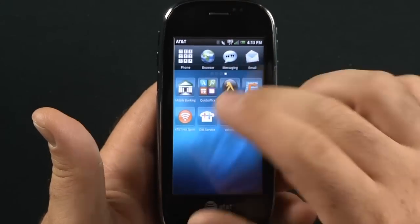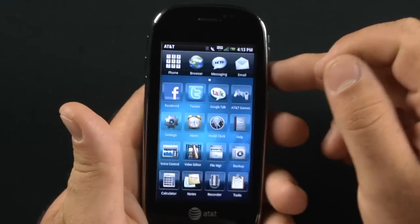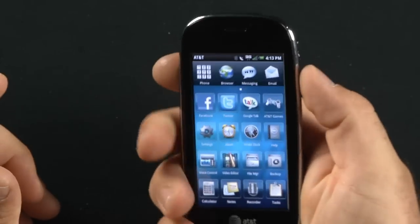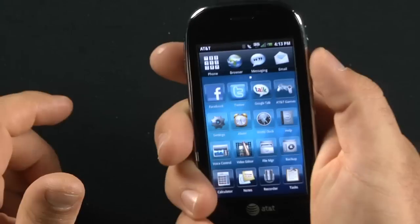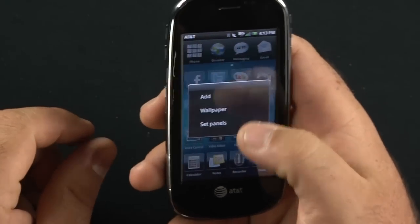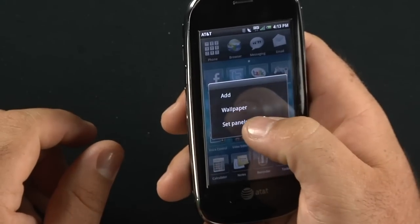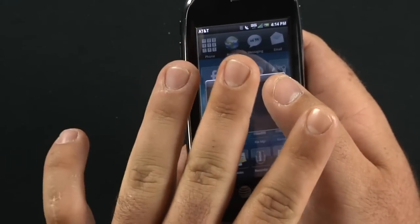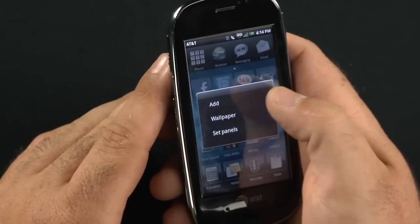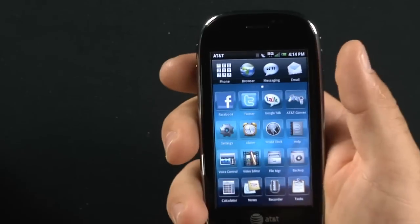You can also, on top of that, extend this up. This is 4 home screens. You can actually go up to 10 home screens. You can customize everything. Another thing is, it's a great one-handed phone. This is one of the few one-handed phones you never have to use 2 hands with unless you want to. You can set your panels, which is where you change from 4 home screens up to 10 million, but 10. You can change your wallpaper or add an app or widget. And then you go back.